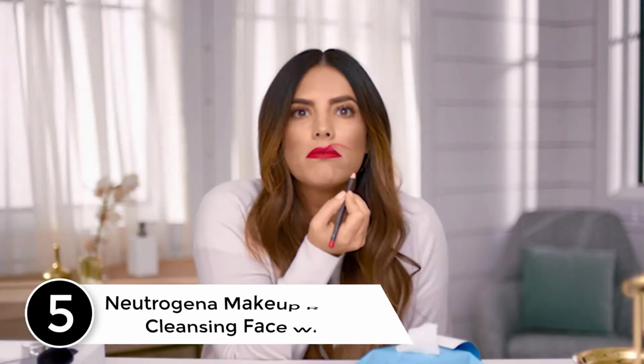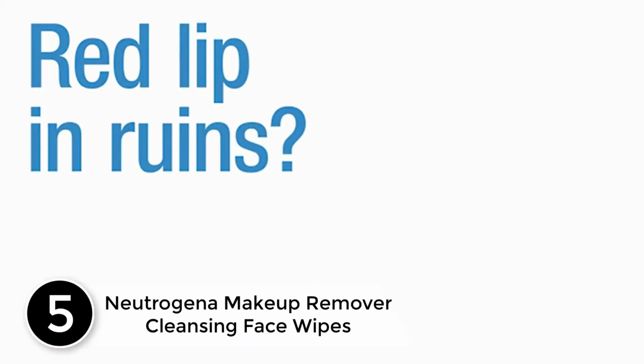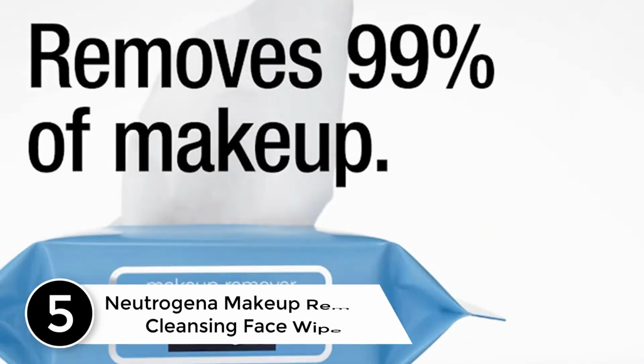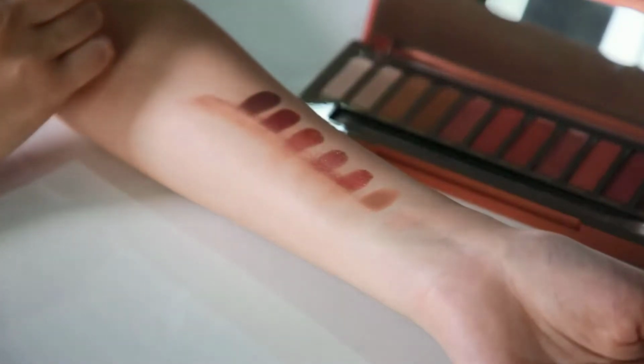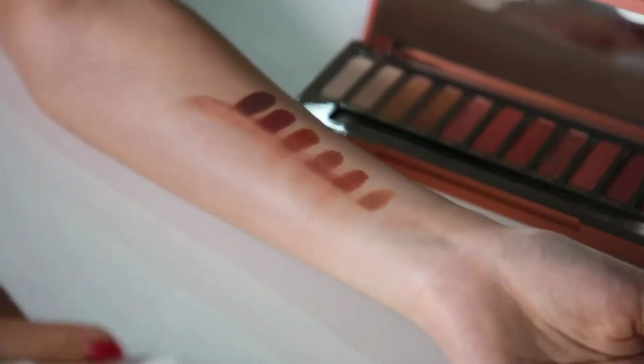Starting at number 5, Neutrogena Makeup Remover Cleansing Face Wipes. Remove makeup in one easy step with Neutrogena Makeup Remover Face Wipes. These soft and gentle pre-moistened facial cleansing towelettes effectively dissolve all traces of dirt, oil and makeup, even waterproof mascara, for clean, fresh-looking skin every day.